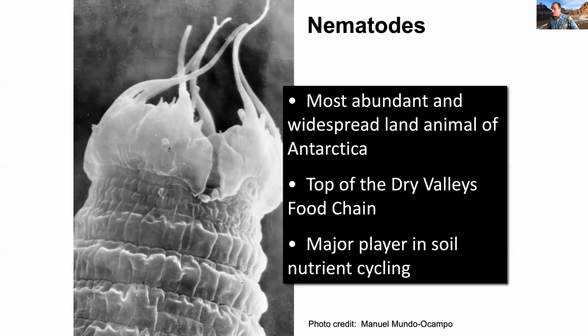Well, nematodes. Nematodes are the most abundant, widespread land animal of Antarctica. If you were kidnapped and then kicked out of an airplane flying over the continent and you landed and took a sample, it is most likely to contain this animal, the top of the Dry Valleys' food chain, and a really important organism in nutrient cycling. So really important for ecosystem functioning in Antarctica.